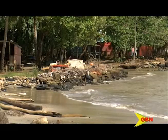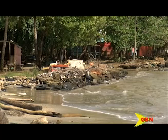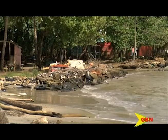This project is financed by the Caribbean Biodiversity Fund under the Ecosystems-Based Adaptation Facility. With the replanting of these corals, it is hoped that in years to come, we would see the transformation along these parts. I am Kristalina John for GBN News.